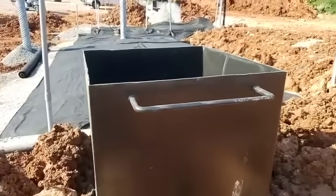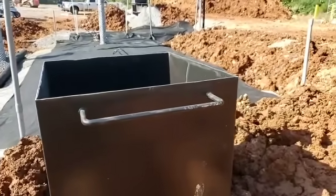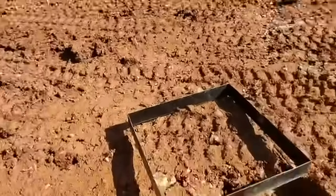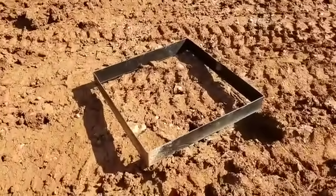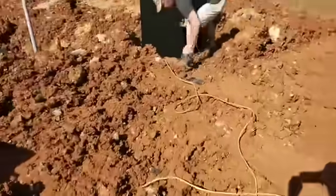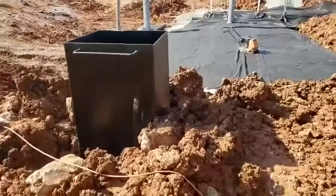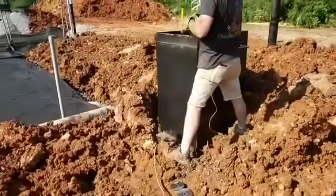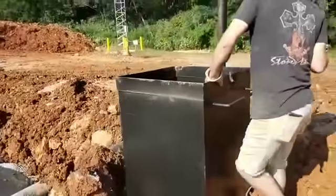Alright, we've shot a laser and cut this down. A nice clean cut. There's our off-cut piece. The builder's going to be bringing in a lot of dirt to bring this up for the building that's going to be going over the top, and this is just as far as we had to cut it down.